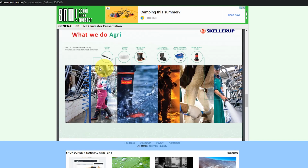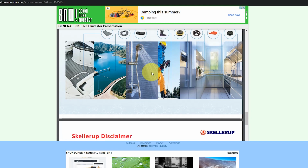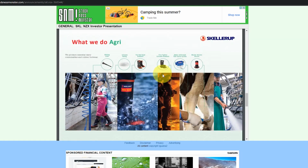And during the presentation, basically they go over what they actually do and a lot of the products that they actually have. So a lot of times, instead of reading the full financial report, you can just go through some of these presentations that a lot of these companies do for their shareholders and just get a quick idea of how the company is doing and what kind of products they actually produce.